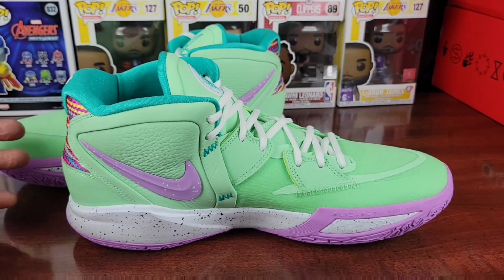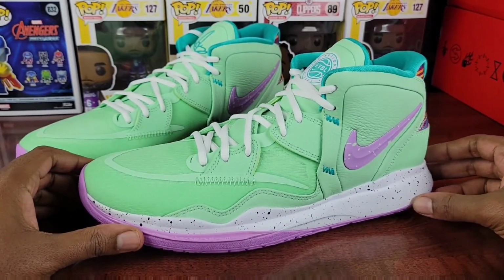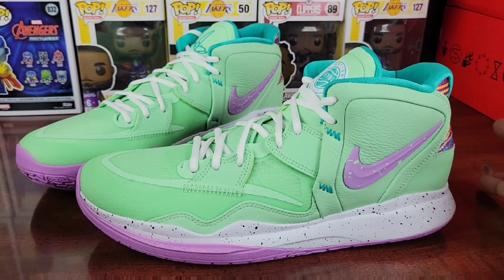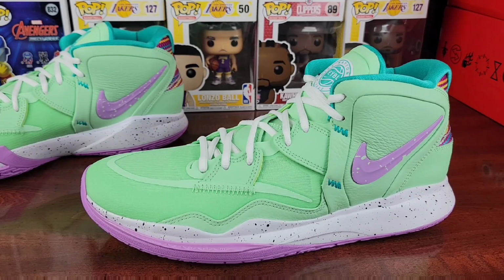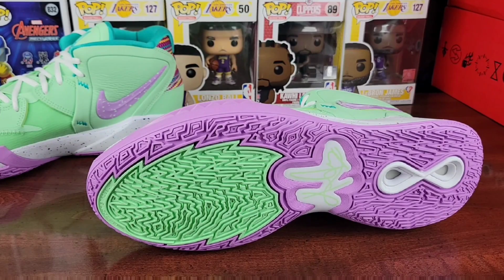This video is going to be a little bit shorter than other ones because, you know, we talked about the Kyrie Infinity, just not this EYBL. I'm very happy to have this colorway. Very happy to grab it still. There will be some on feet and B-roll, but the shoe itself is fire, and the colorway is one of a kind. And then, of course, we talked about the traction.